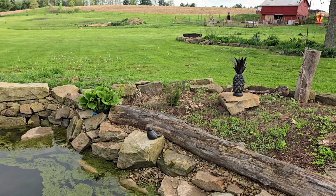I did have fresh black mulch down here, but the thistle kind of took over, and you can see all the purple viola that took over as a ground cover blooming that little purple flower. But purple and red goes well together.